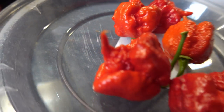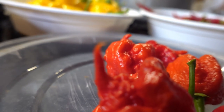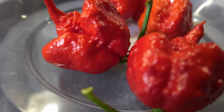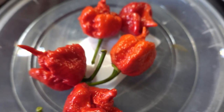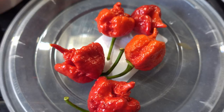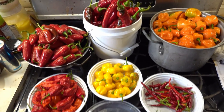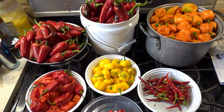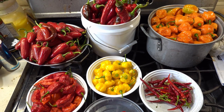Look at the stinger on that one. These will bite you. These will bite you hard. So that's probably plenty. Like I said, first harvest, there's more coming, but these were ready to go, and boy did they, yeah, there's a lot. Yay!